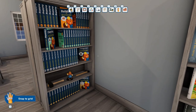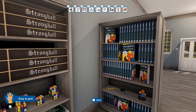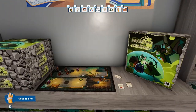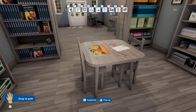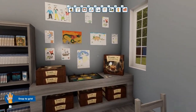Over here we got a do-it-yourself section, even with some tools and a little bestie. Yeah, and as you can see we have a lot of do-it-yourself books. Here we got a little gaming section with some cubes, some book club posters, and some Dungeons and Dragons games. Here we got a little drawing corner for the kids who like to draw, a little chess set.